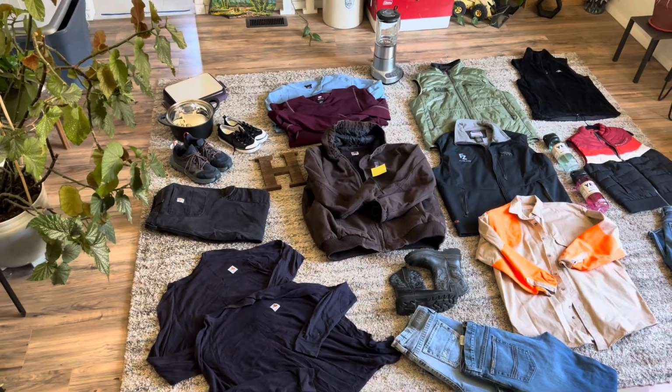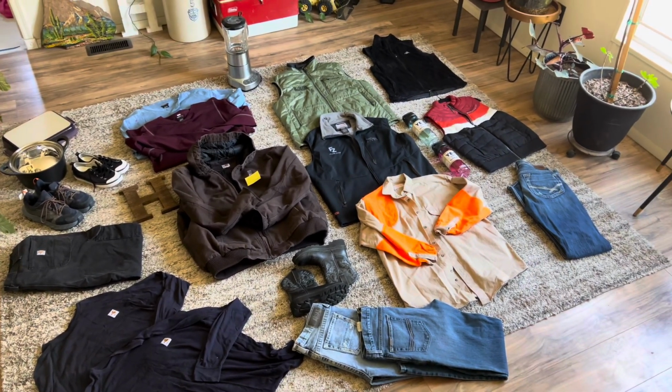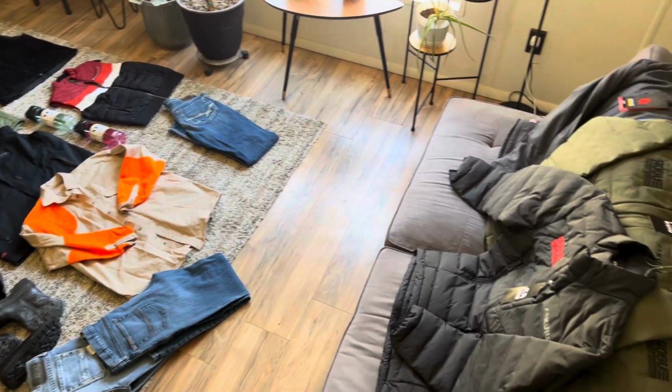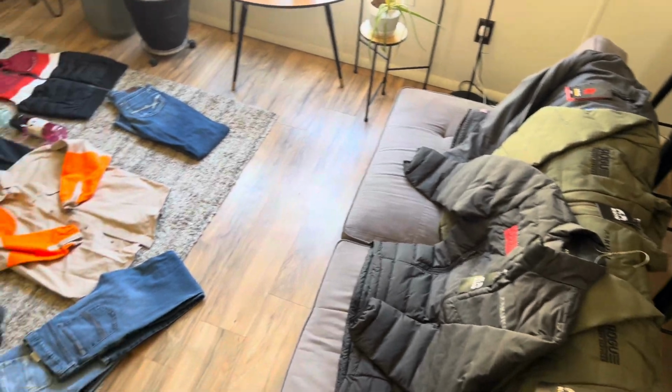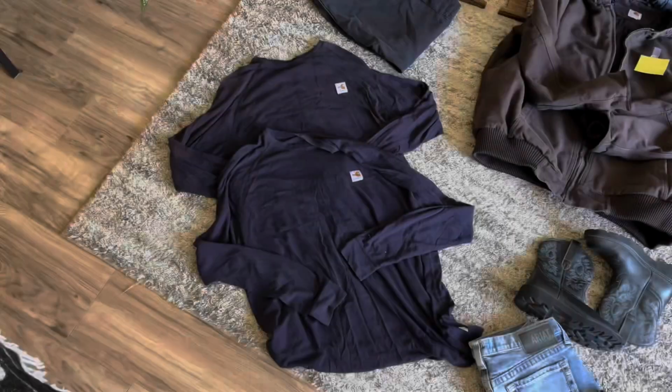So here's this incredible haul today, a bunch of really great clothing brands. I got some kitchen items. I got some small kitchen appliances. I've got a bunch of Kuiu jackets. Got some Ariat FR. I'm gonna go ahead and jump down and I'll share all this piece by piece with you and then get out of here.